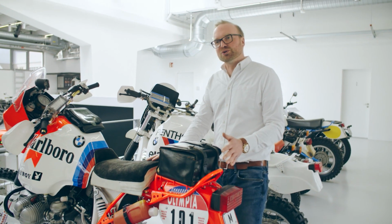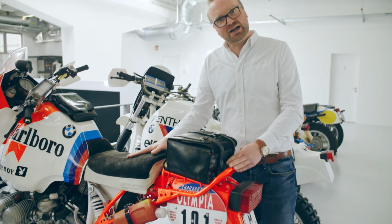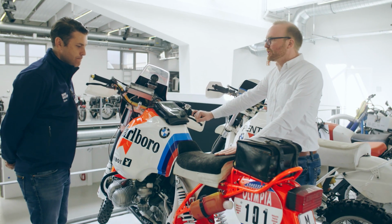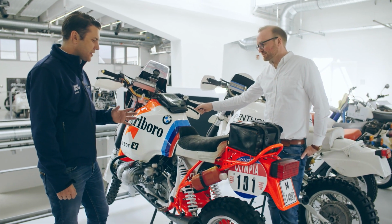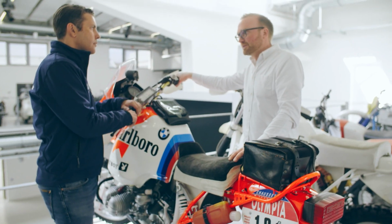No, but to give you a short overview, this is the 84 winning Dakar machine and this is the 85 winning Dakar machine. You say you don't know anything, but I guess you know some legends about this bike as well. One story I've heard, there was something about an additive. Are those the bottles for it? No, the additives they used came in cans.